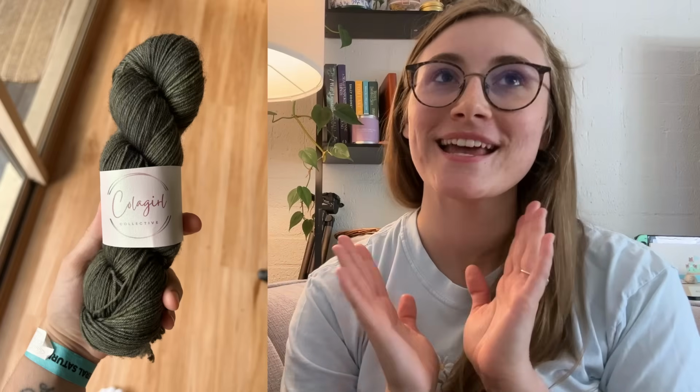But yeah, it was literally so cool to get to shop around. I did buy yarn. I will pop a photo of it on the screen because it's tucked away in my sock yarn basket now and my son's asleep. I went into the day with the goal of only buying one sock yarn, and I did just that, and I'm so glad. I got this yarn from Cola Girl Yarn Collective, and she's based in Adelaide, so it was so cool that she came all the way here for this event.